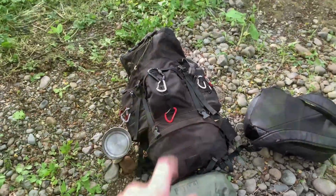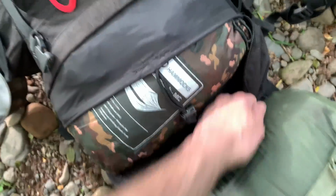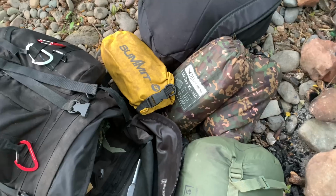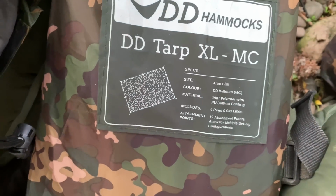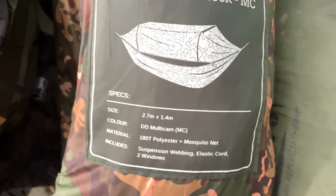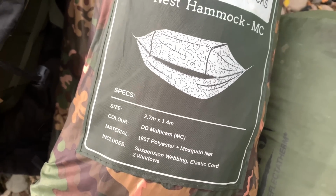I'll lie my rucksack on its back, unclip my sleeping bag, unzip this pocket, and I've got my hammock, my shelter and my bungee cords all ready to go. And I'm using the DD Tarp XL 4.5 by 3 and the DD Nest Hammock MC, 2.7 meters by 1.4 meters.